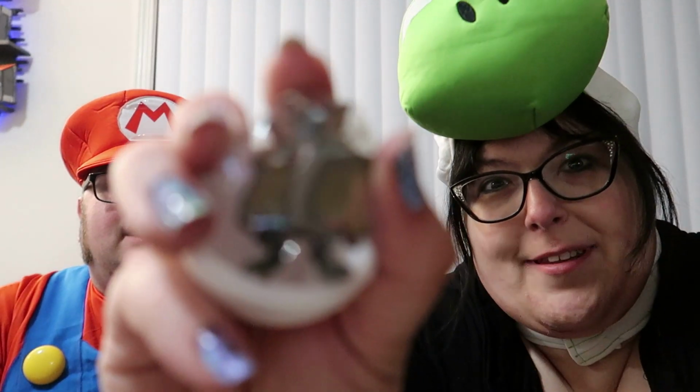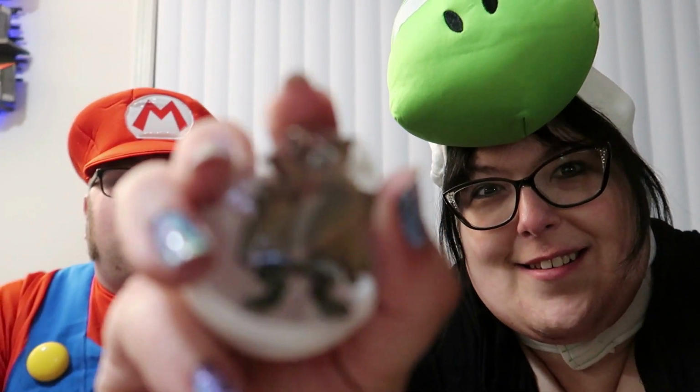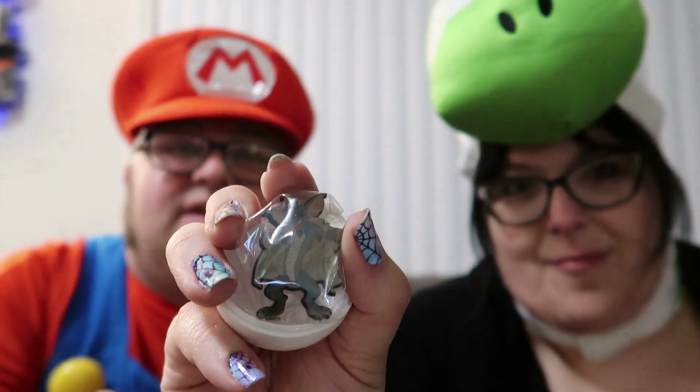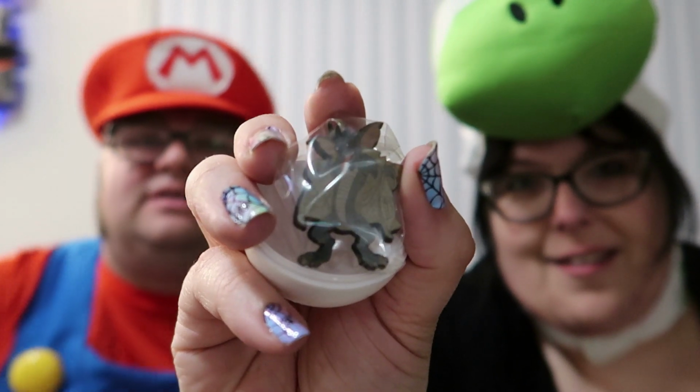Oh, you're going to like this one, too. This one's a keychain. You can't tell him what it is. It's a secret. He can't know. I'll tap this time. I'm terrible at this. Oh, is that the Flasher gremlin? Yeah, see. He's a keychain. Flasher gremlin keychain.